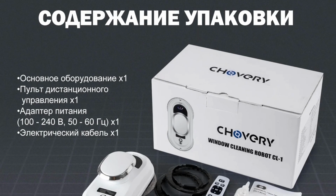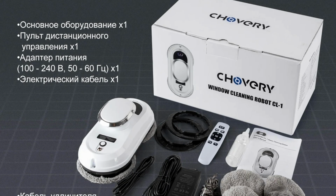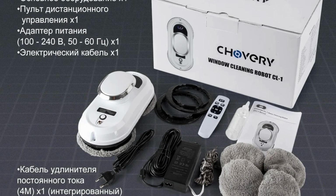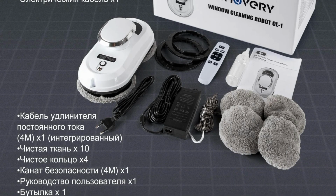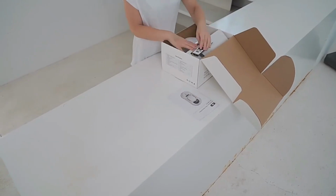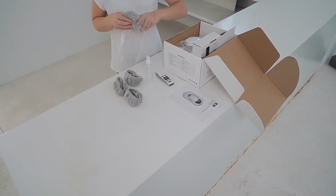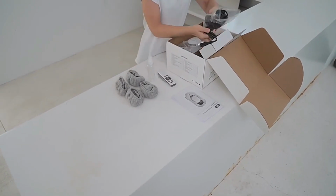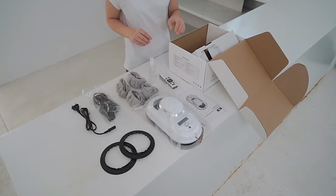The CHOVERY robot window cleaner is an excellent tool for anyone looking to simplify their window cleaning routine. Its robust power, advanced safety features, and ease of control make it a reliable option for both residential and commercial use. With certifications from multiple international organizations, it guarantees safety and efficiency in every use. The next is number 1.